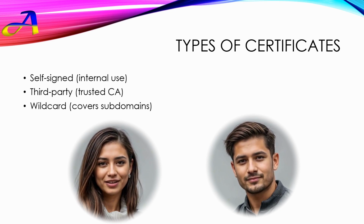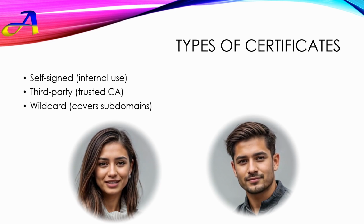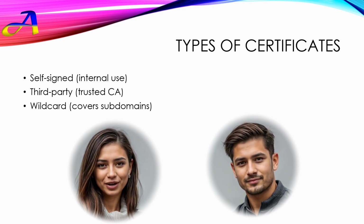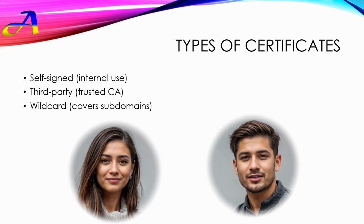What about those wildcard certificates I've heard about? Ah, yes. Wildcard certificates are really handy because they can be used to secure multiple subdomains of a single domain. So instead of needing separate certificates for, let's say, mail.example.com, shop.example.com, and blog.example.com, you can use one wildcard certificate to cover them all. It's like a master key that unlocks multiple doors. So efficient.